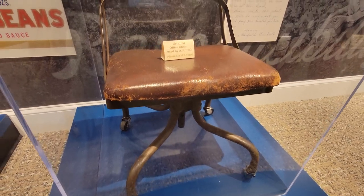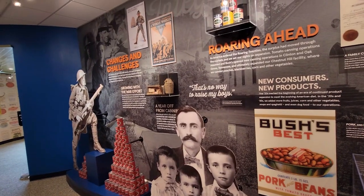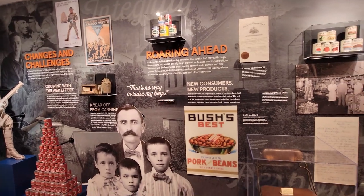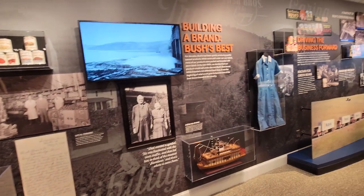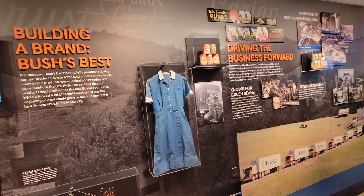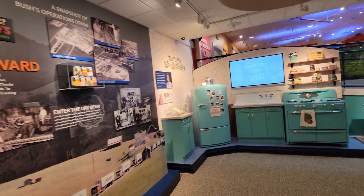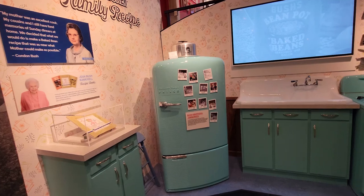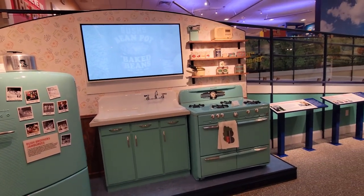And here's the original office chair that A.J. Bush used. So on the walls here, they talk about the history and the development of Bush's baked beans. So you'll have to come here for yourself and take in all of the great memorabilia here. You know, they got some old uniforms, but it's really cool. I like what they've done. And they even have a mock-up refrigerator in a kitchen. It looks like it's from the 50s.